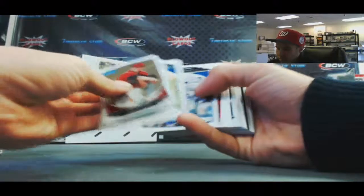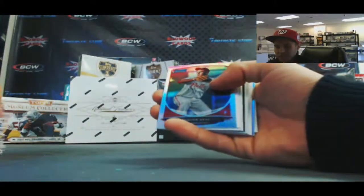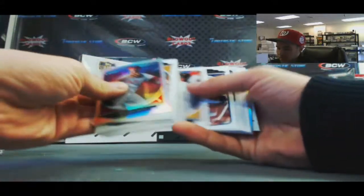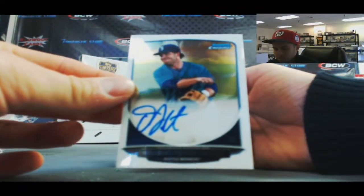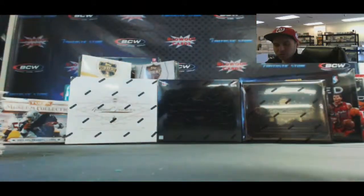And finish up, last little piece. Refractor of Denton Keys. And there's an autograph. It is DJ Peterson. Caleb Kellogg, refractor. And that'll do it for round 2.